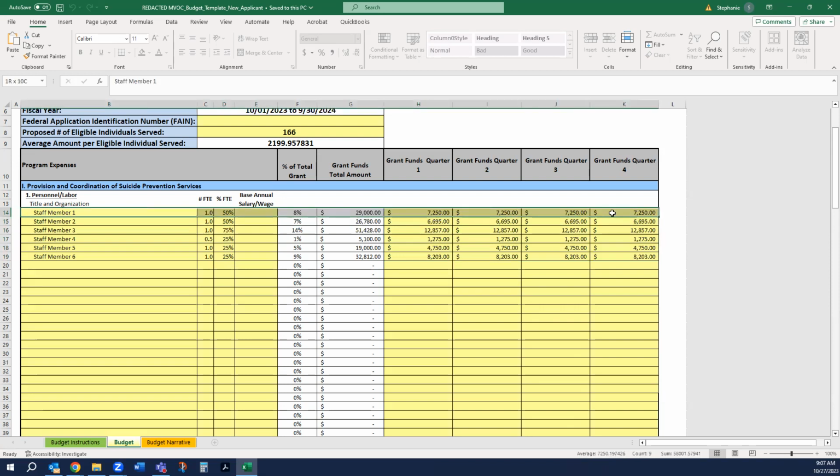So, for example, staff member 1 is a full-time employee that will be paid 50% by the grant. So 50% of their annual salary is $29,000. $29,000 makes up 8% of the total grant award, which is $365,000. Let me do that one more time with a different staff member. Staff member 3 is a full-time employee at the organization who will receive 75% of their salary from this grant. 75% of their total salary is $51,428. And that 51,000 some odd dollars makes up 14% of the total grant award.